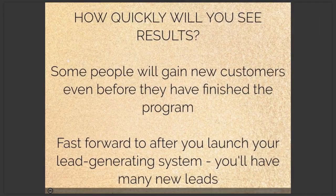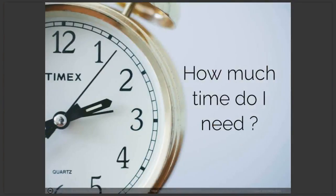So how quickly will you see results? Well, some people will gain new customers even before they've finished the program. And we're going to try to get this going as quickly as we can. Again, I cannot tell you what you are going to do with how you invest your money in your business, but I think those that decide to do this are going to be really happy with their results. And fast forward to after you launch your lead generating system, you're going to have many, many new leads.